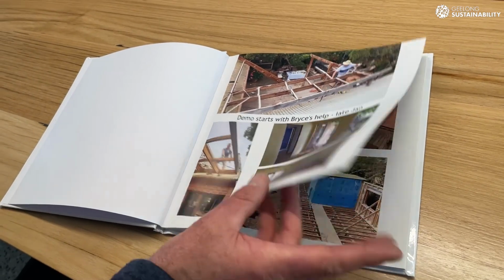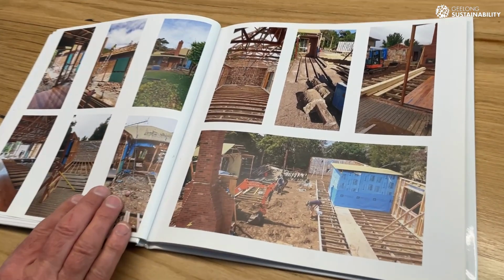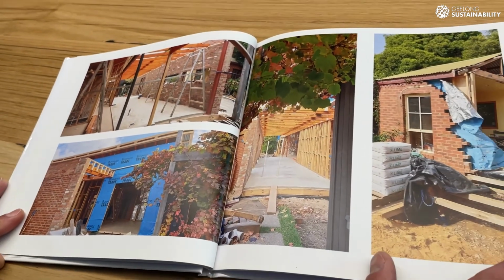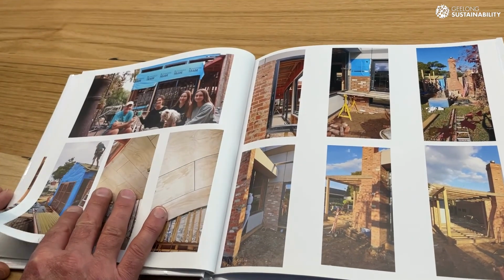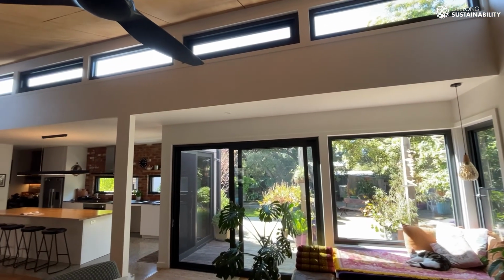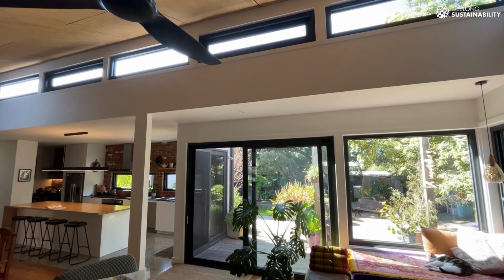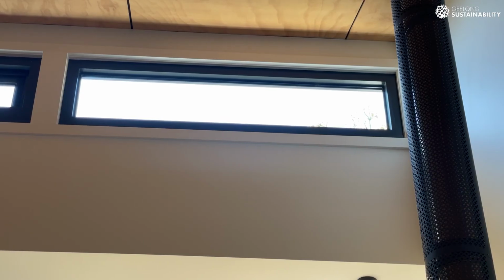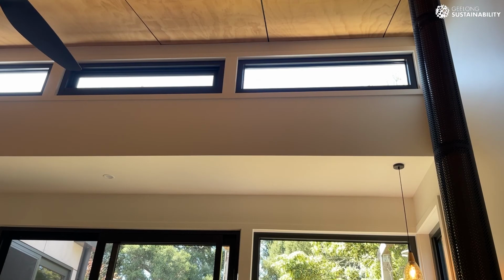When we moved to the house, it was a cold and dark 80s brick veneer house. So we wanted to open it up and bring in lots of natural light and create the flow from inside and out, as well as make it much more energy efficient. Bringing in lots of natural light and then raising the ceiling in the house. So we sort of created a sense of space without increasing the floor area. It feels bigger, but it's actually smaller.